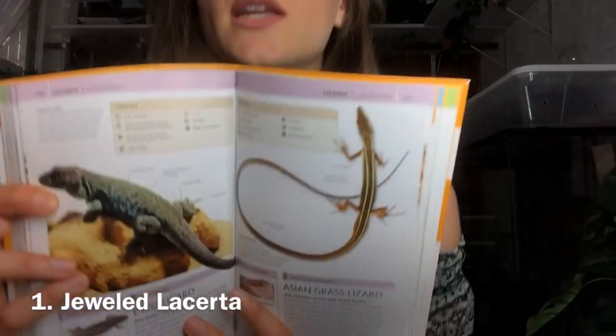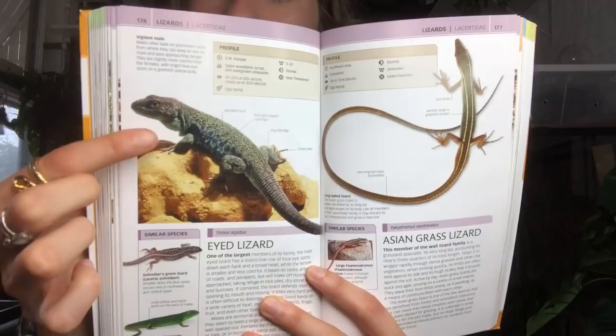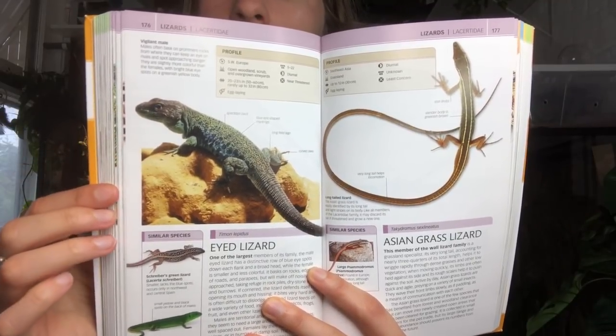So I'm gonna be going through 10 lizards. Number 1 on my list is a jeweled Lacerta. Not all of the lizards are gonna be in this book. I'm just trying to find picture references. I'm gonna hope it's in here, but there's a good chance that it's not. Okay, so I found a jeweled Lacerta in this book. So this is a picture reference of what I'm talking about. It's this one right here.